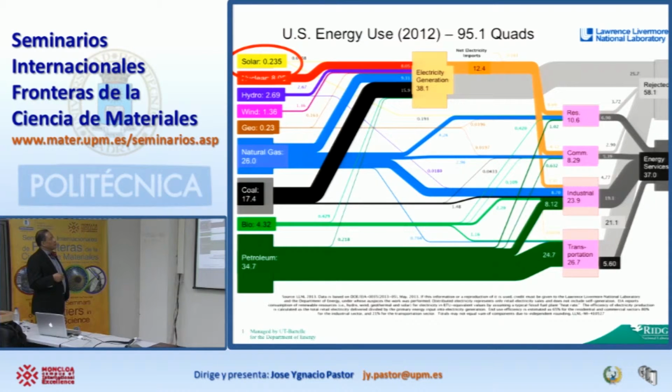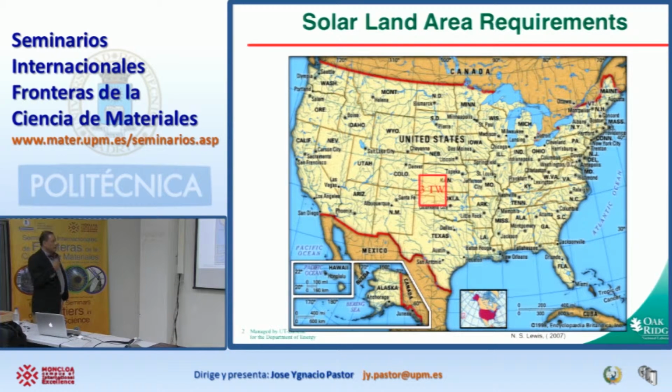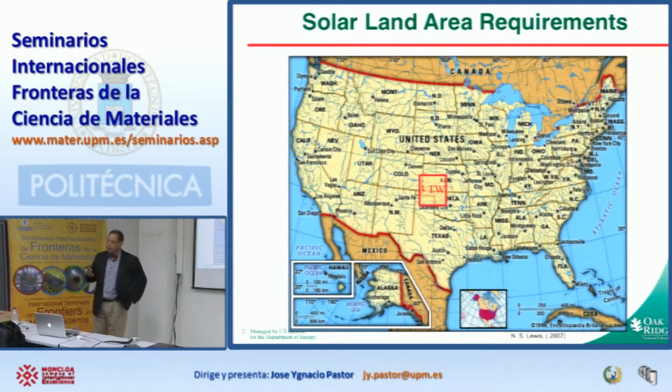And this puts in perspective that only 0.2% of the energy in the US comes from solar energy, and that compares with fossil fuels. We also talked on Monday that it is possible to produce all the energy needed in the US from solar sources, okay? It is possible. And one way of doing it is to cover an area this big using solar panels.